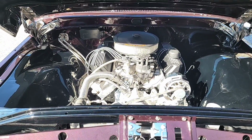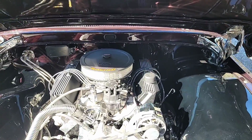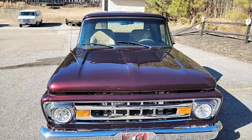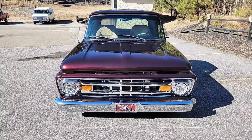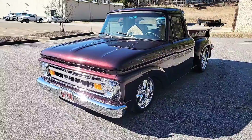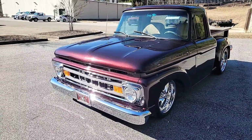In the rear end, the truck's been 4-linked. It also has coil-over suspension on all 4 corners. Pin straight. The body is mint. No dents, no dings. Maybe a chip here or there. Let's take a look at the front of the hood.